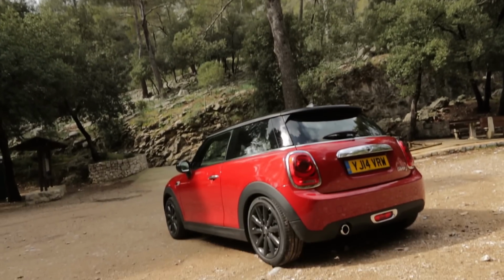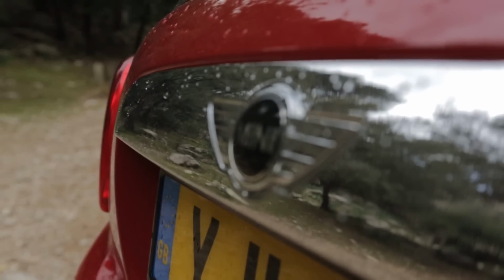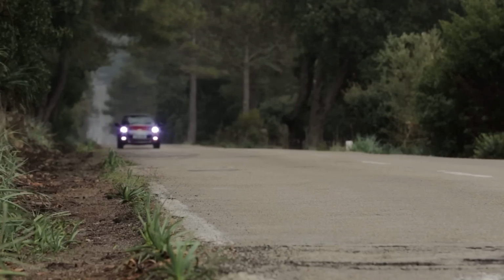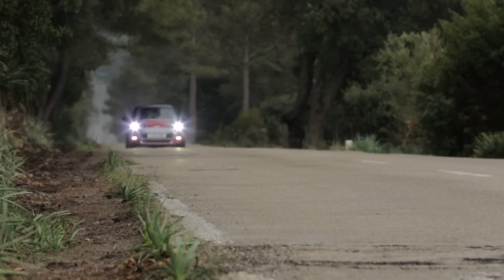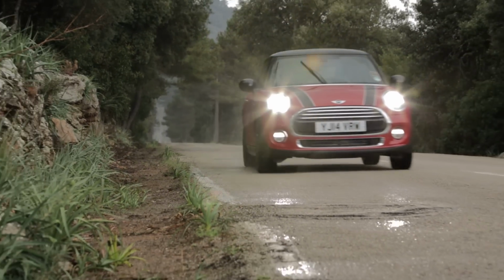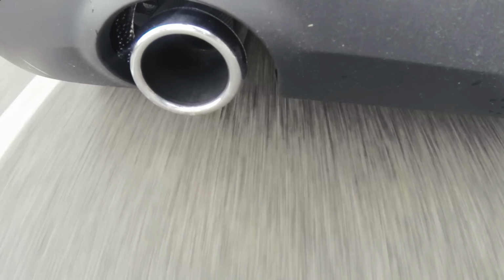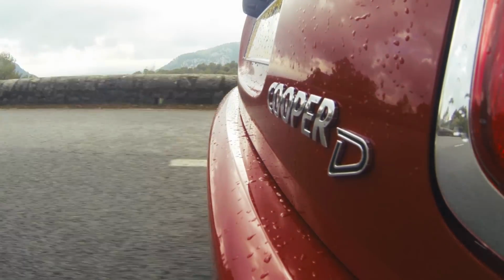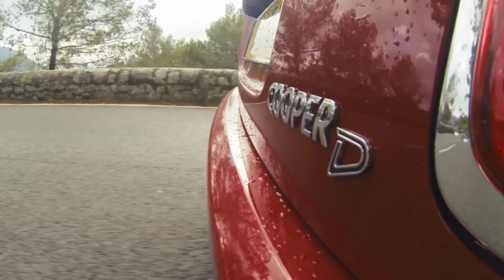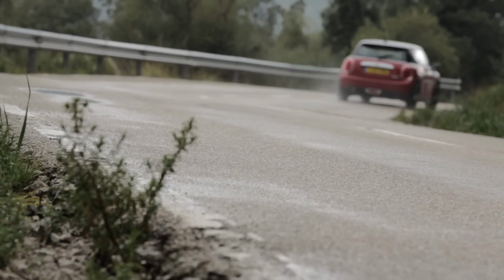And if all the power and speed of the Cooper S doesn't appeal, then how about the Cooper D? Yeah, it may not be as quick as the S, but what it lacks in pace, it gains in economy. If you drive like a saint, you can manage 80.7 miles to the gallon. It's still no slouch, mind. It'll hit 62 in 9.2 seconds, which, if memory serves, is about the same amount of time the first new Mini Cooper managed it in.